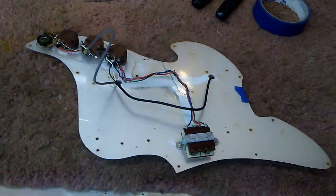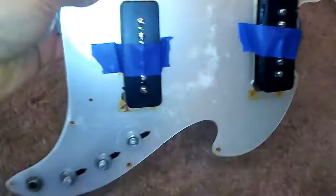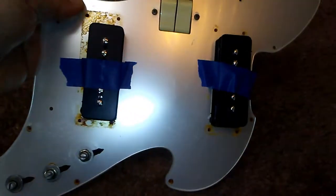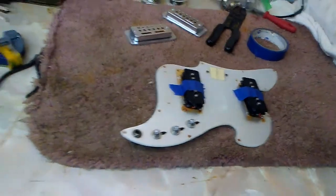Alright, so we soldered it up and it works. Brought it over to the amp. Everything works. Tone works. Volume works. Switches work. We got these taped on there in a temporary mode. So it's ready to go, man. We're ready to rock and roll.